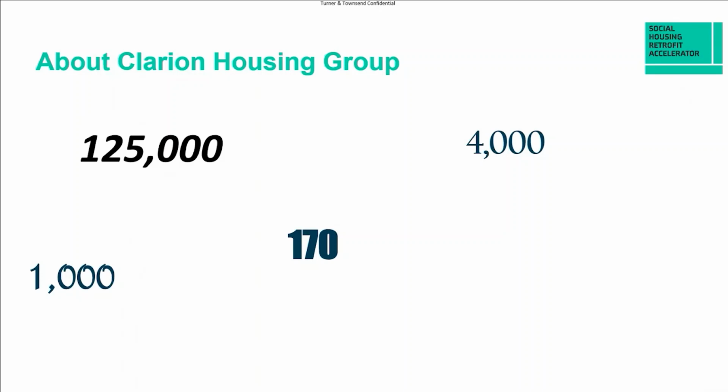And Clarion has 4,000 staff. As I say, that does include our in-house repairs business as well. And we have approximately 350,000 tenants, residents living in our properties. Within that context, we are looking at how to upgrade and improve the energy ratings and energy performance of our stock, and also looking at what net zero carbon means for our homes and what our long-term plan is for that. But what I want to do is just set the context, so if you can go to the next slide, Ben, that'd be great.